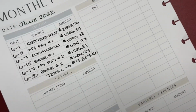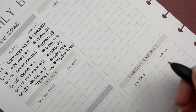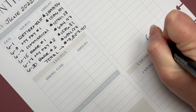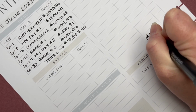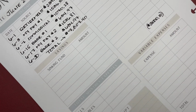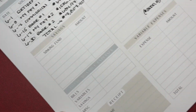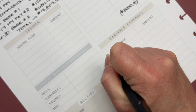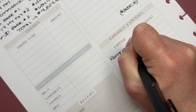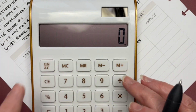So out of that, we have monthly bills that total right around, I'm just going to say $3,000. I'm just going to write this here, and I can white this out, but I'm writing it as a placeholder just so we know where some of this money is going. And also variable expenses this month is going to be property tax, and that is going to be for 6 months.